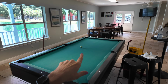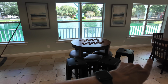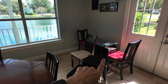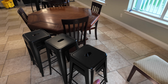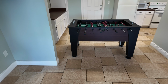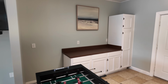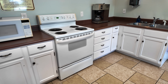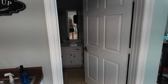So you have a pool table, you have a checkers table right here, you've got a card playing table right here. You have this old school retro arcade that has a million different games on it, which is pretty neat. You have a foosball table, huge TV right there. And then look at this, an enormous, full kitchen. You've got some booth seating right behind here, and it's all very clean too.